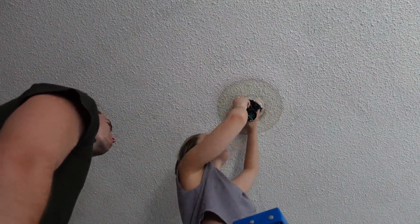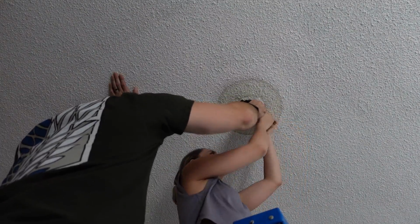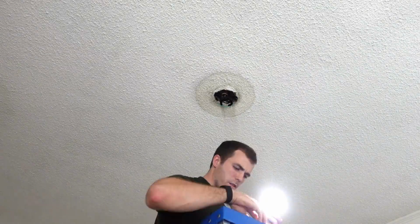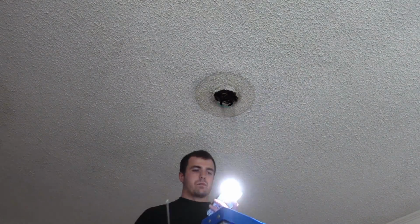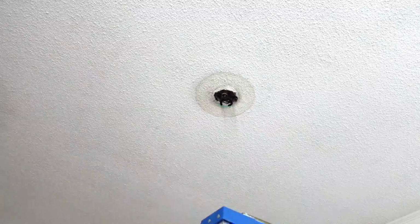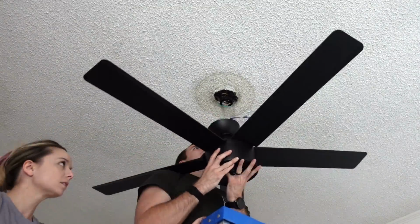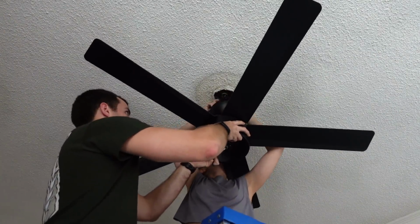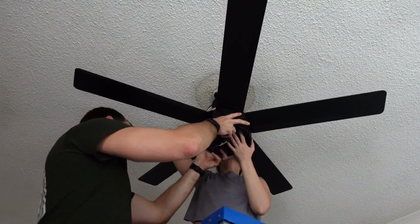Now, it's at this point that I probably should have painted that ring around where the fan was before, the discoloration, but I was like, no, I want to get this fan and this light up because the nighttime was coming. I tend to try to switch out light fixtures when we are running on a limited amount of daylight, which is a me problem.